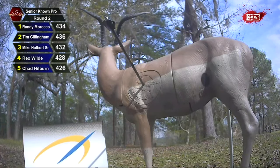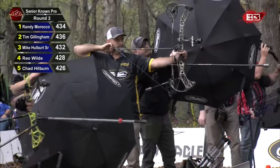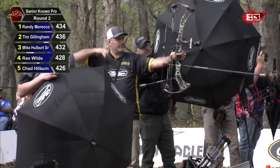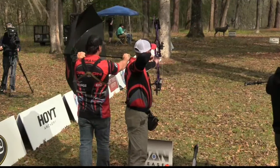And from our vantage point, by the way, it is just pure comedy, because Rio is probably the shortest one in stature, and he's got Steve Anderson, who is about as tall as Tim Gillingham, holding his umbrella for him. I'm not really sure Steve even needs an umbrella to shield him from the wind. Yeah, he did that as a planned wind blocker, I'm sure. He sure did.